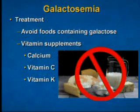Treatment involves the avoidance of foods containing galactose or milk sugar to prevent toxic buildup of undigested sugars in the blood. Because many affected individuals must avoid all milk products, they may also require calcium supplements. In addition, vitamin C or vitamin K may be prescribed.